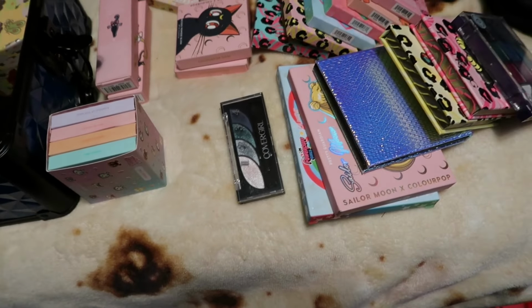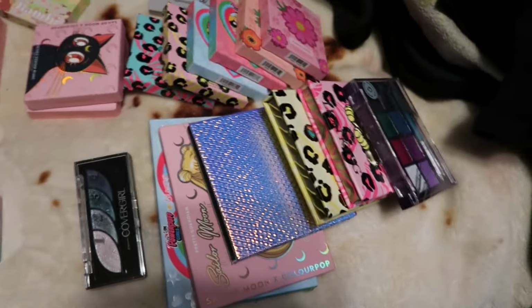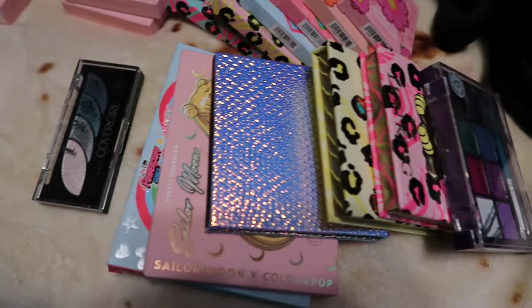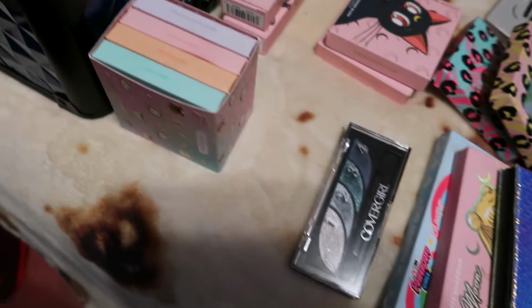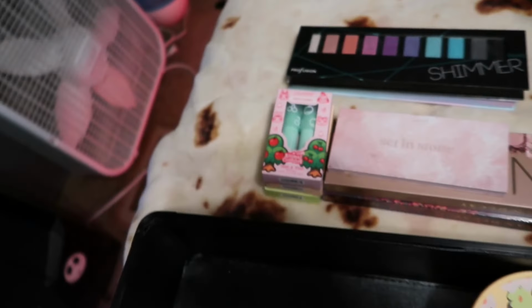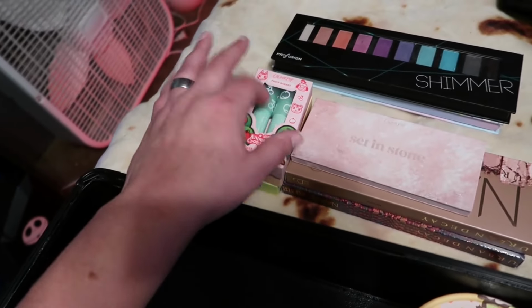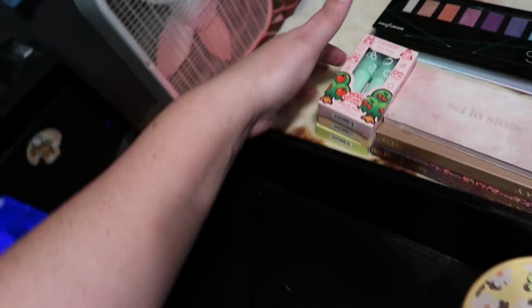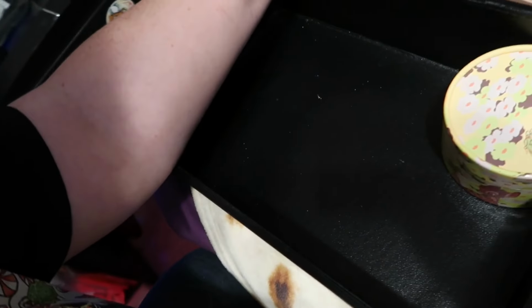Alright, so this is all the makeup in this department. If anything, I'll take these out of the boxes and maybe put them elsewhere and see if I can make room to put something in here.